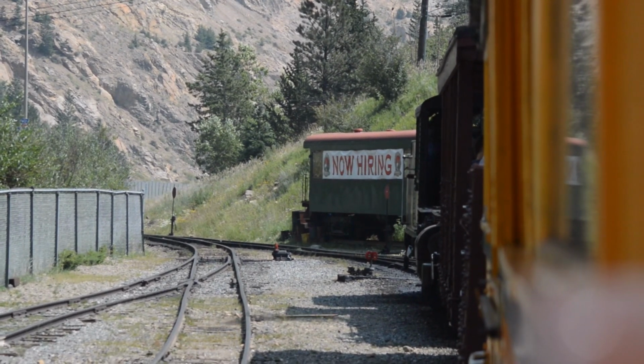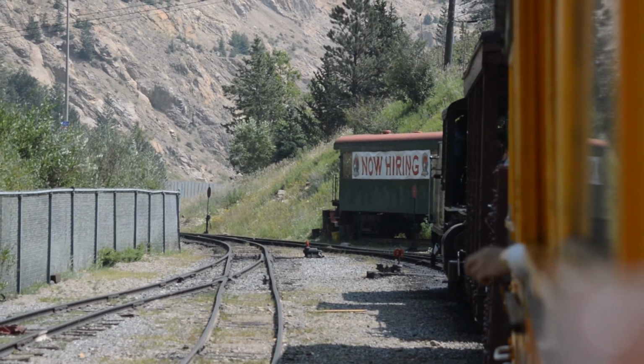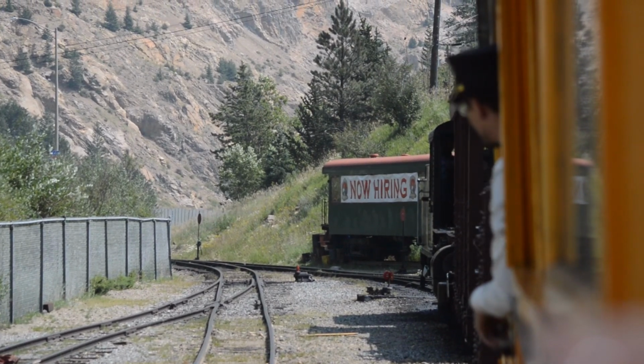Eyes on the shins, we need to move. Occasionally there's a small bump as we depart for the Silver Glen station.